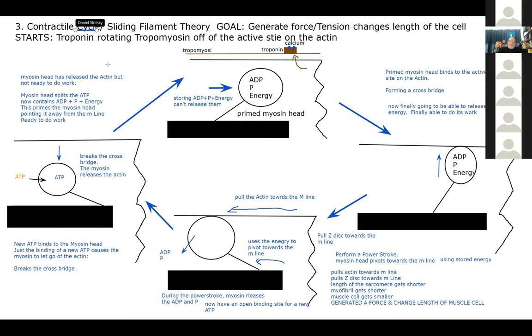Yeah, so at what point do the actin and myosin know when to stop the cycle? We'll get to that in a second. You're absolutely correct. I love how you're thinking ahead, but let's make sure we understand how to produce the contraction first. Then we'll talk about how we relax it.